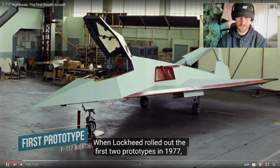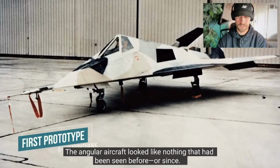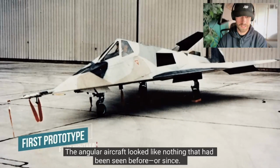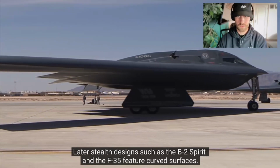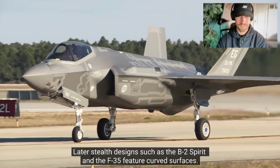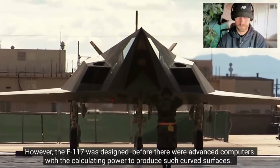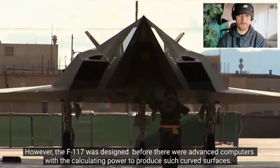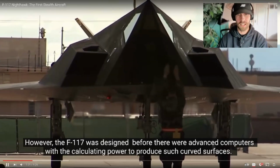When Lockheed rolled out the first two prototypes in 1977, wow, it's that old. The aircraft looked like nothing that had ever been seen before or since. Later stealth designs such as the B-2 Spirit and the F-35 feature curved surfaces. However, the F-117 was designed before there were advanced computers with the calculating power to produce such curved surfaces. So this was basically designed with a ruler, a pencil and a bit of paper and a calculator.